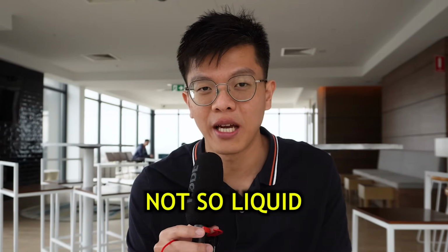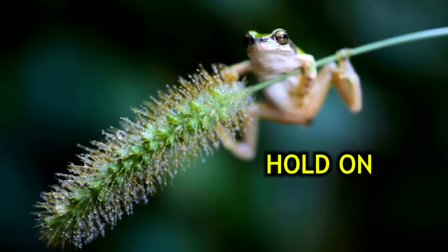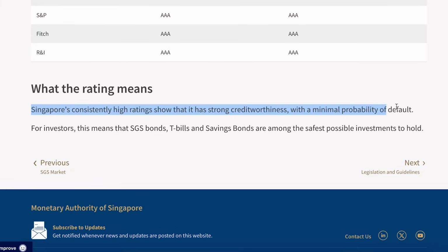Of course, there must be some downsides with T-bills as well because it is not really liquid and you have to hold it for 6 months to achieve the maximum return, which is what most people do. They will hold it till maturity of 6 months and then get back their capital. And you see, it is backed by the government, so it's relatively safe, at the same security level as the SSB as well. Both of these are really quite capital guaranteed by the government.